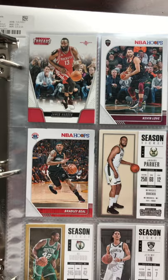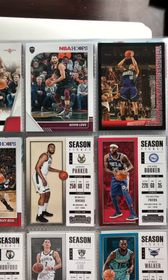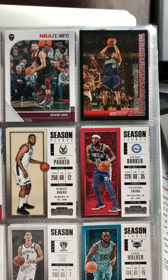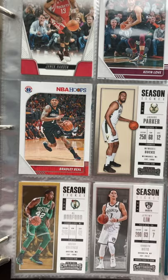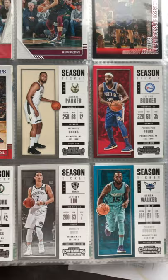Now this is where we get into more, as you can see, I have 2016-17 NBA Threads. Kevin Love, that one's 2019-20 NBA Hoops, but as you can see, Mike Bibby, that's 2005-2006 Bowman, or Bauman, however you pronounce it. We got some 2017-2018 Panini Contenders. Jeremy Lin, Jabari Parker, Kemba Walker, Al Horford.